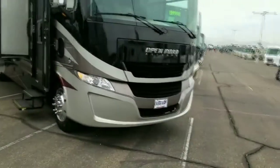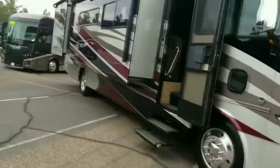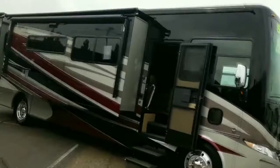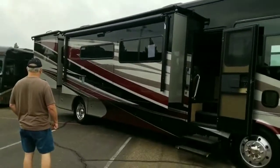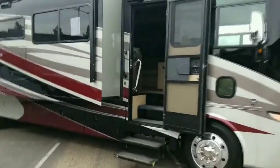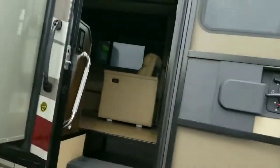$151,000. This is an Open Road Allegro. That's a nice unit. That's probably about 34 foot. Just for grins, let's check her out. Give something for people to watch on this video. Okay, this one's pretty sweet.